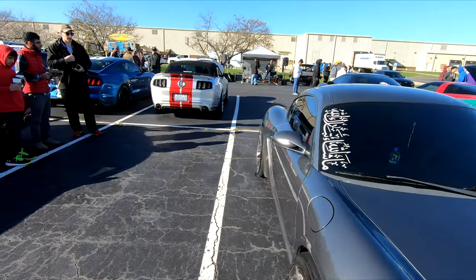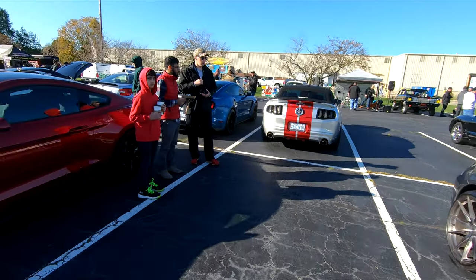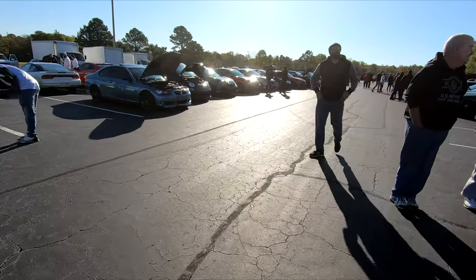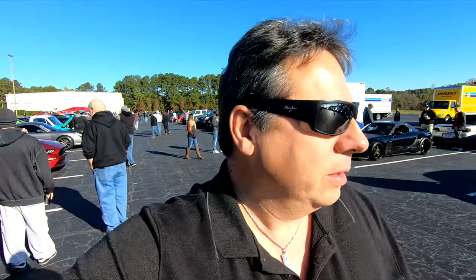Check, check. Shelby. Check, check. Let's see if we can find Tony's car. He just got his coated, and he's all bragging about how it looks, so let's check it out. See if it blinds me.